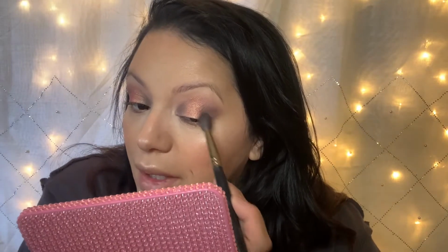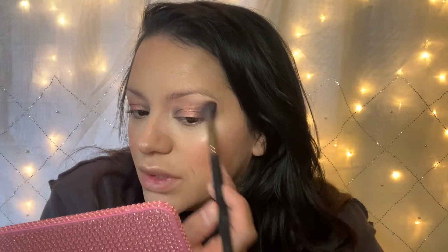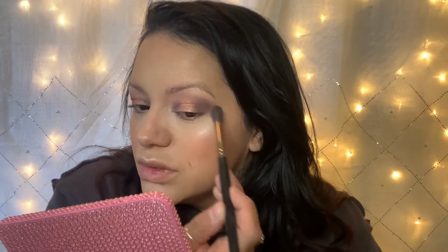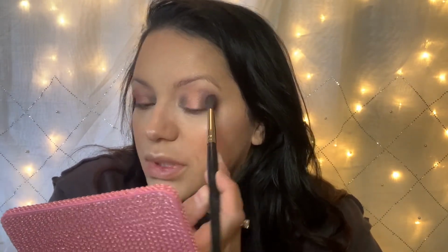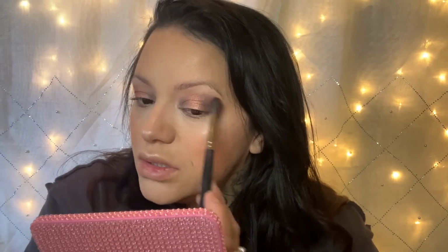I need to go into my outer corners and do a little bit more blending. I feel like they're looking a little patchy, and I don't like that, so I'm going to blend this a little more. Not the inner corner so much, I don't know why I even did that, but my outer corner, more on this side than anything, looks a little bit patchy.